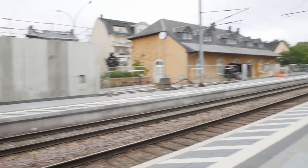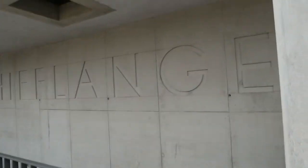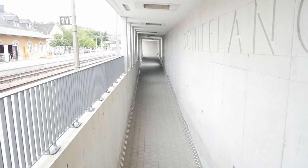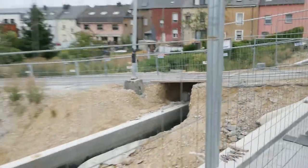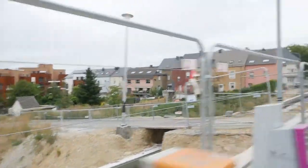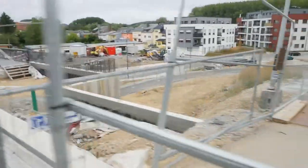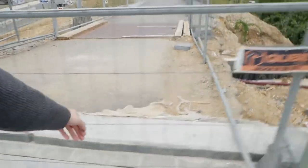Chifflange. Not only is it a building site, it's a shitty brutalist building site. However, let's at least take a moment to recognize the fact that it has an actual ramp, not just shitty ramp stairs. Still, not great though. Oh wow, this seems really safe. Oh wow. Yeah, well, that's why it's blocked off.